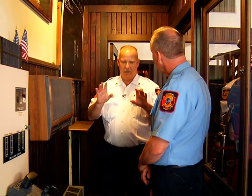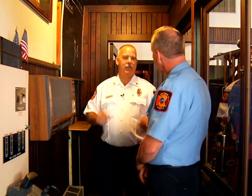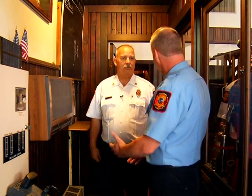But until the radio system came, then they did away with the gamewell system. But the watch boxes are still manned in the station today. Oh, that's all right. Great.